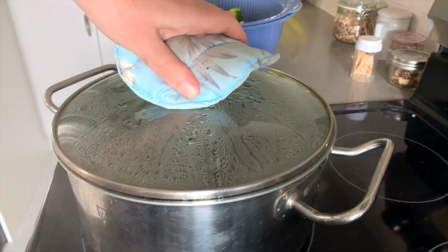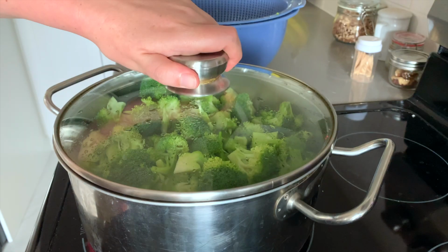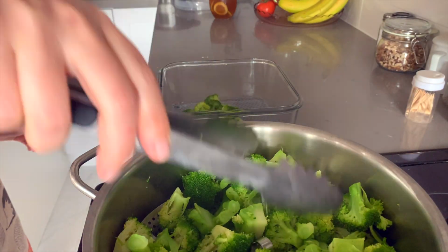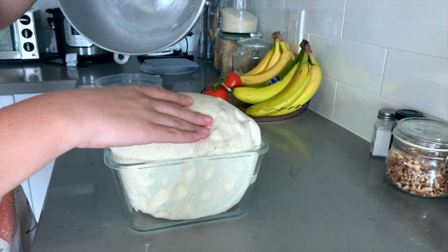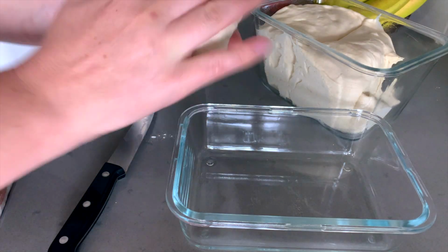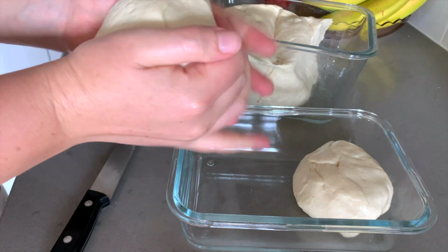Finally, we are going to do a quick steam on that broccoli just so that it is ready to use. And now our pizza dough has fully risen, so it is ready to be used as well, but I'm actually going to freeze some of it. So I'm just putting part of the dough into this Tupperware to be frozen, and that way I can use it later on in the month as needed.